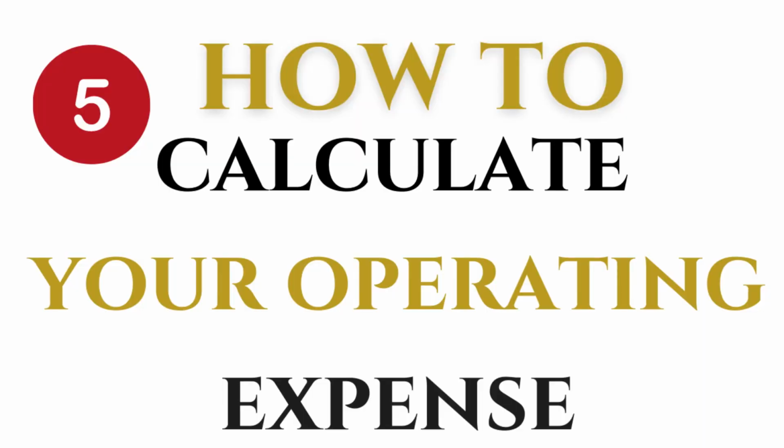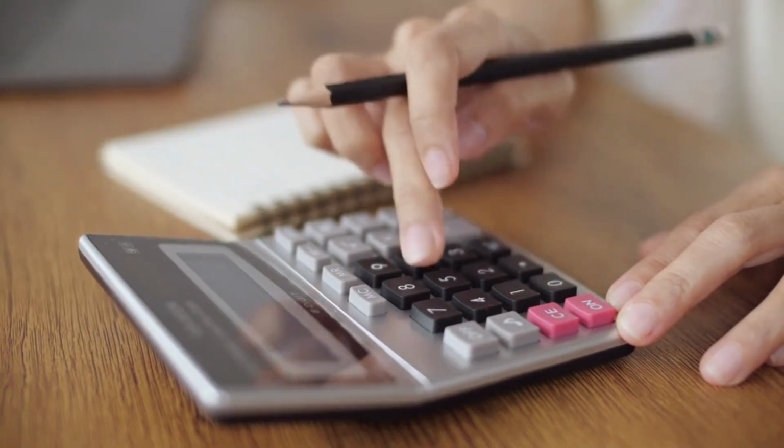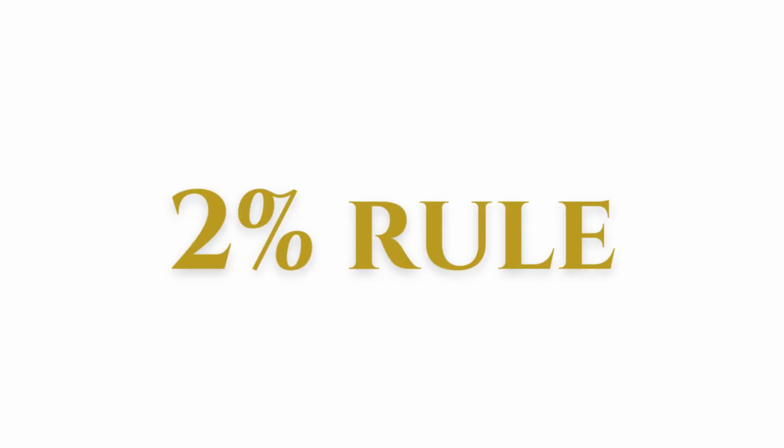Point number 5, how to calculate your operating expense on a rental property. Now you have your property and you have a tenant, and it's about time to calculate whether or not you're making profit, what your expenses are, and what your cash flow is. The first thing to keep in mind is that generally operating expense runs somewhere between 35 to 80% of the gross operating income. So the lower your operating expense, the higher your income, or the higher your cash flow on the property. There is something known as the 2% rule.